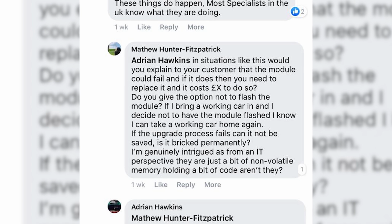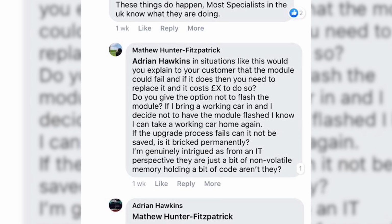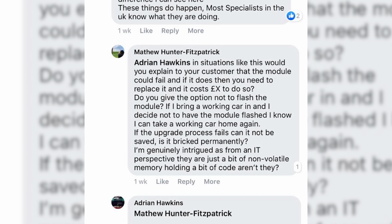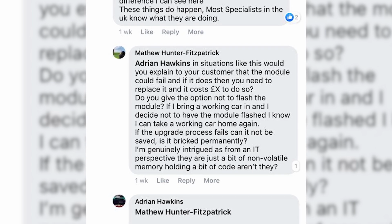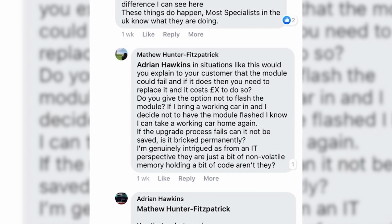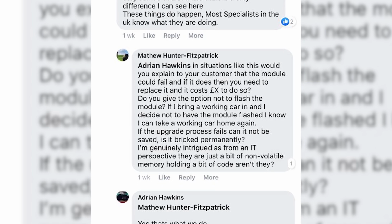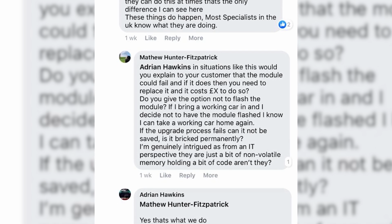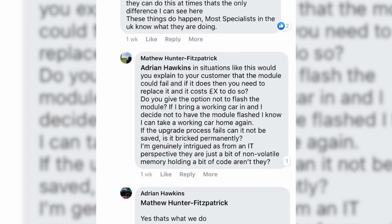Now, there's a few things that I wanted to discuss about some of the comments made. First was by the original poster. It says, if the transmission control upgrade process fails, can it not be saved? Is the transmission control unit permanently bricked? It then goes on to say, I'm generally intrigued as from an IT perspective, they are just a bit of non-volatile memory holding a bit of code, aren't they?